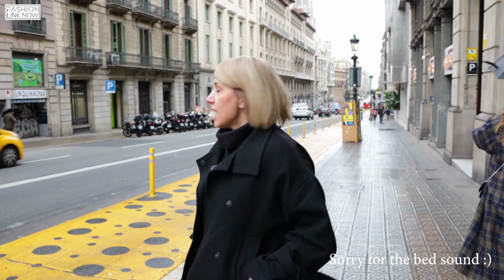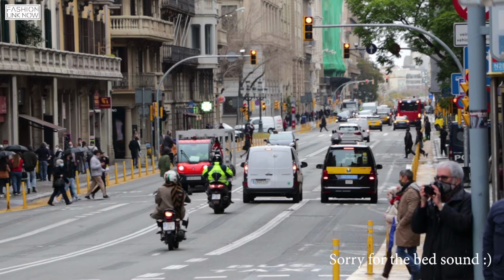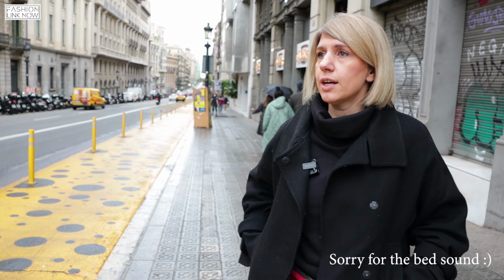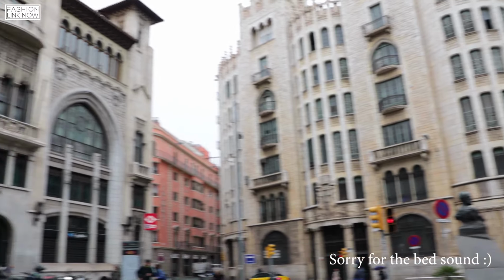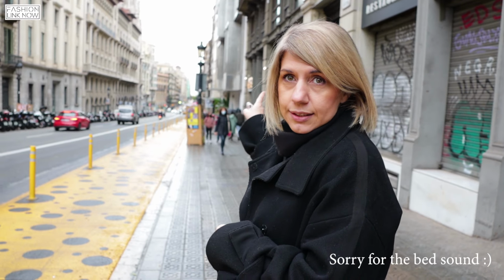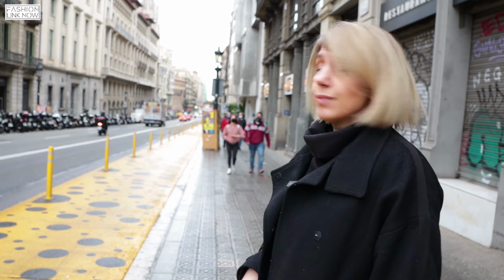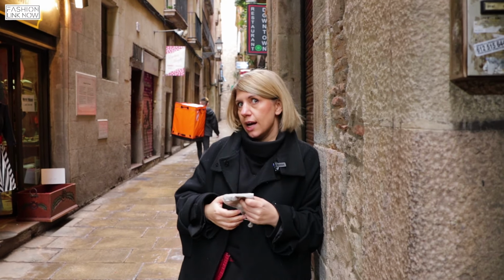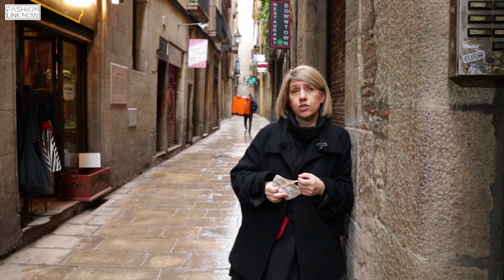So we are here in the street called Via Laietana, which is coming from Plaza Urquinaona, and there's not much of the shops here, but this street is very important for your orientation if you ever come to Barcelona, because on the right side is the Gothic Quarter, and on the left side is Born. So, okay, let's go.